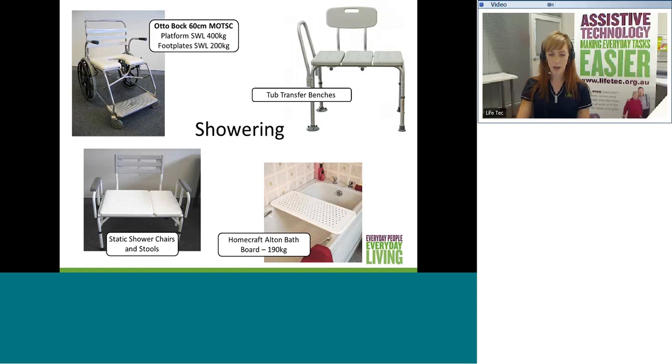Our mobile shower commodes, a couple of considerations. Looking at the size of the casters, which may affect manoeuvrability. Larger wheels may make propulsion easier. Type of footplate: a single sliding footplate may be better for some clients for stability and comfort. You'll notice the safe weight limit will also be affected, particularly on the Autobox one pictured in the corner there. Type of backrest: a solid backrest may be needed rather than the vinyl straps again. Type of seat surface, so the front, side or back opening and the size of opening depending on individual cleansing needs.